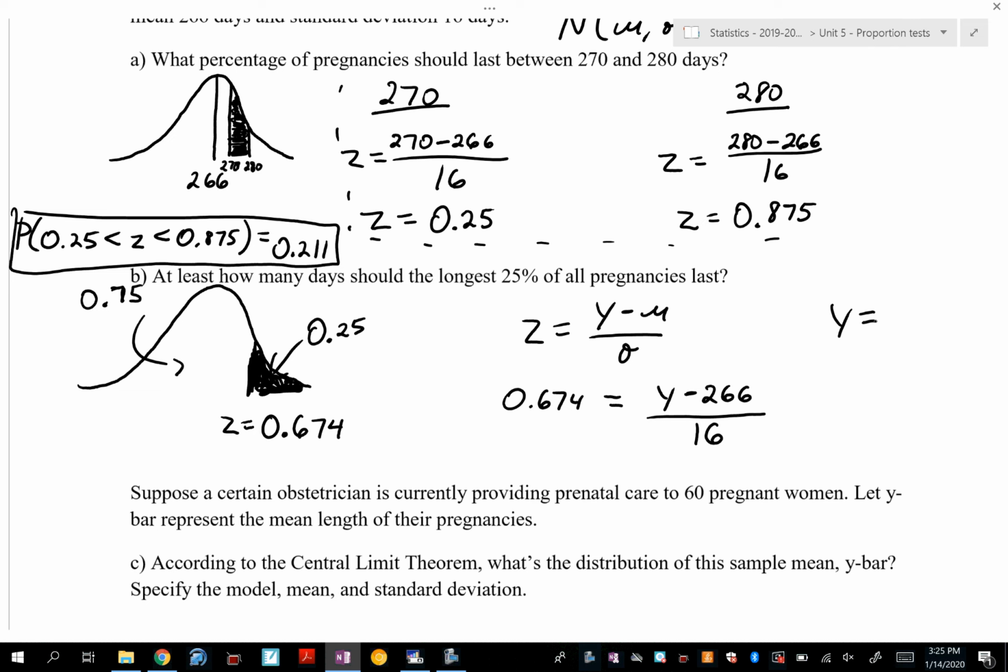Did you get something, Jarvis? 276. Okay, so like 277 days, just under? Yeah. Just under 277? Okay.